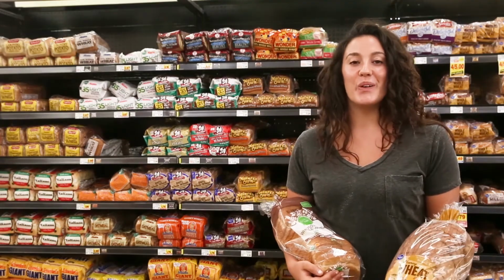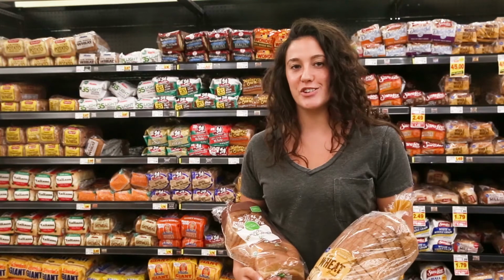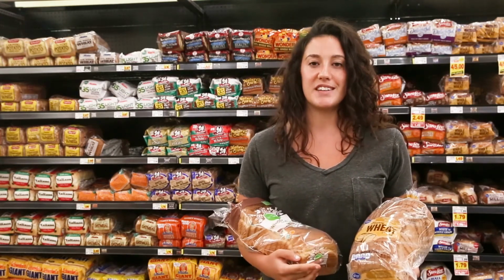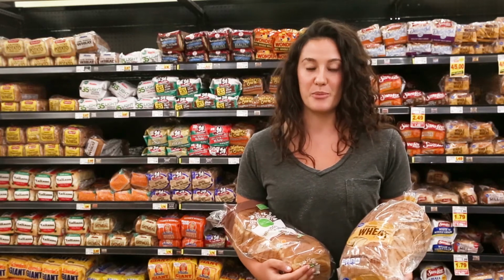So now that you know what to look out for, what is it that you should look for when finding whole grain products? And that's looking at the ingredient list and for the Whole Grain Council's stamp of approval.